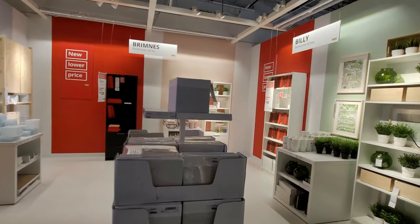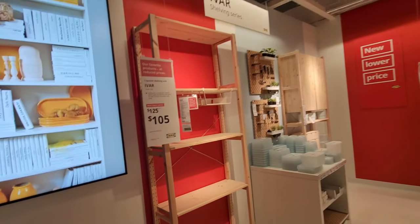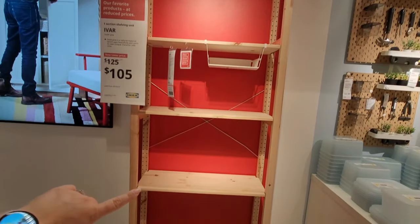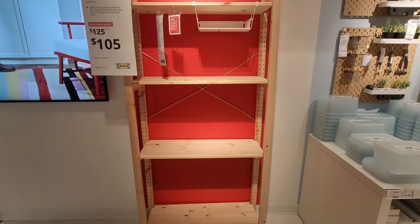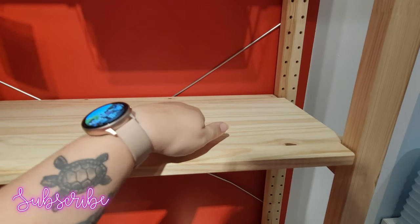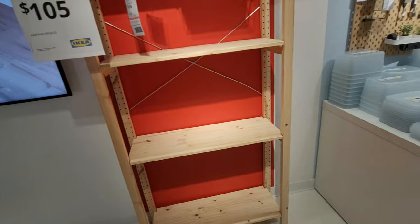So here is a lot more new lower prices that they are showing here. You got this one marked down from $125 to $105. That would be some nice garage storage or even some pantry storage. I don't know necessarily how tough it is for a garage, but that's actually like solid wood, which is different from what normally you see at IKEA.